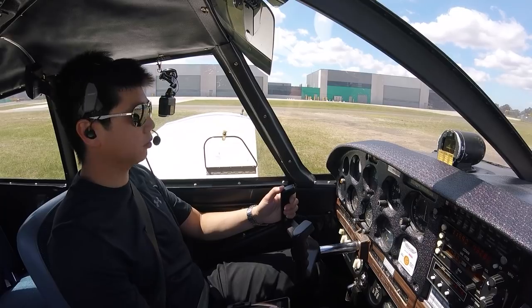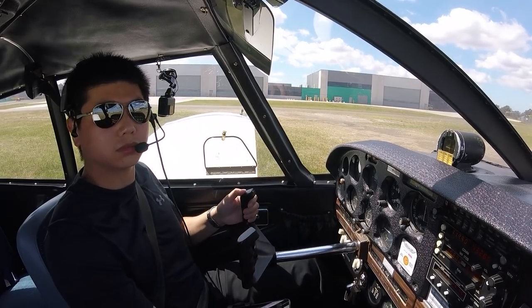Apollo 27, contact tower at the holding points there. Apollo 27, copy.